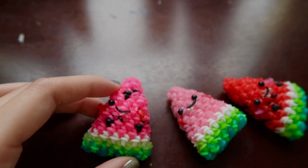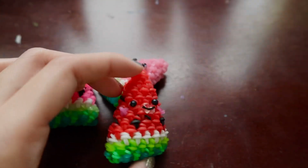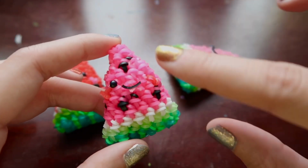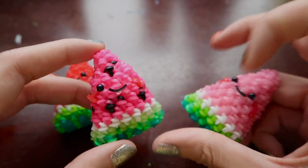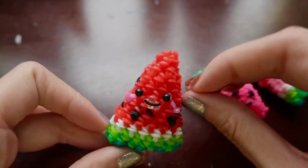Oh, that guy's missing an eye, but another design is my watermelons. This one was so fun, and I knew I wanted to do it ever since the year before when I made the bigger watermelons, so this was just a matter of downsizing them to a reasonable size. Let's ignore the fact that he lost an eye. But yeah, I absolutely love these guys. These were fun. I love my watermelon design. It's just a fun summery design. Very cute triangle guys.